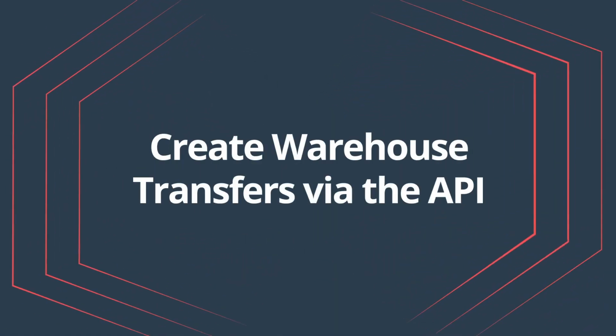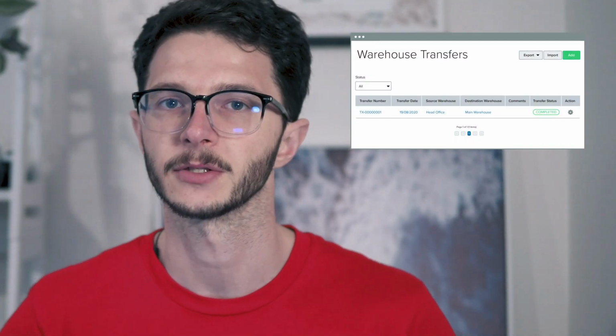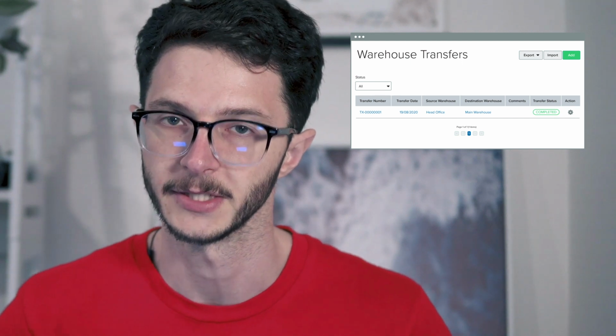Create warehouse transfers via the API. If you have warehouse transfers in your workflows, this will create some automation that will assist in your order fulfillment. With this enhancement, your integration partner or developer can now connect their interface with Unleashed and use our API to create warehouse transfer transactions for you.